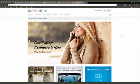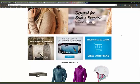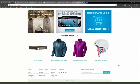Now, as I scroll down, what you'll see are other rich targeted banners, but something in the form of a merchandising zone, which is in the winter arrivals. Now, I keep choosing winter because I live in Boston right now, so winter is coming very quickly, so jacket kind of rings true to me.